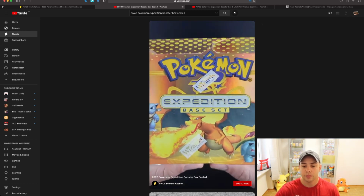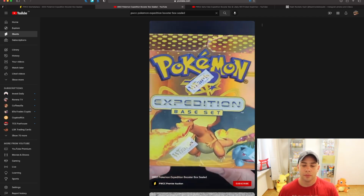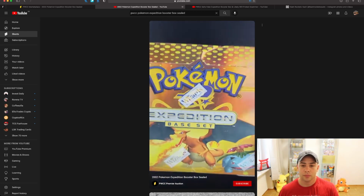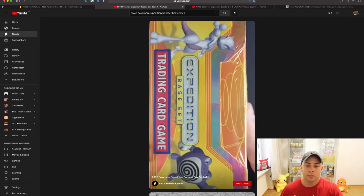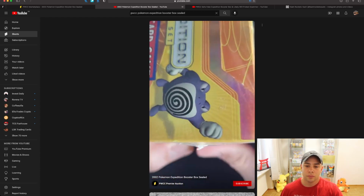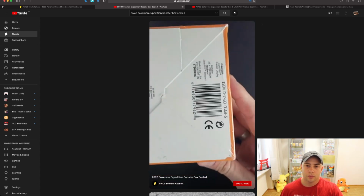Ultra popular, scarce, and attractive wax product from the Wizards of the Coast Pokemon product, 2002. This is the Expedition booster box. Just a scarcely seen and very popular issue. See the overall aesthetics. I'd like to show the seal to attest to the authenticity of the product.